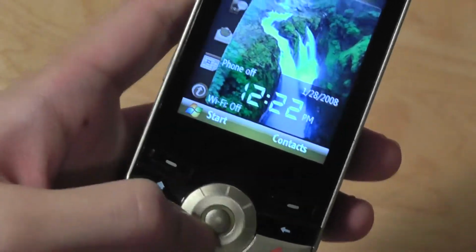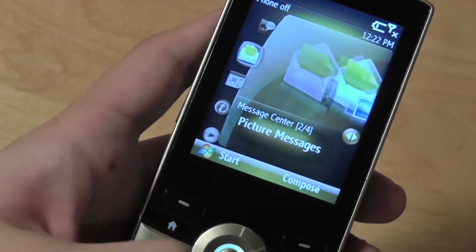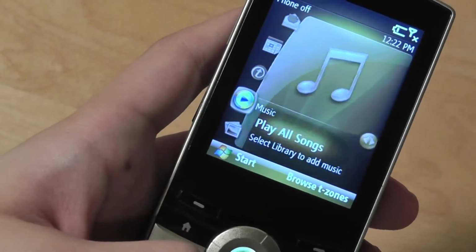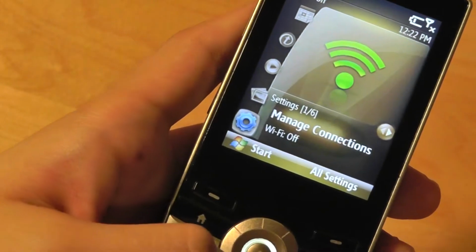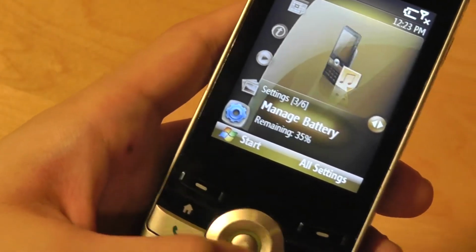We have access to the phone, we have access to our notifications, messages, we can scroll sideways to get more information, our calendar and appointments, browse the web, look at music, and also take a look at songs that were included on here, and also our images, and manage our connections, including Bluetooth, battery, and ringtones.